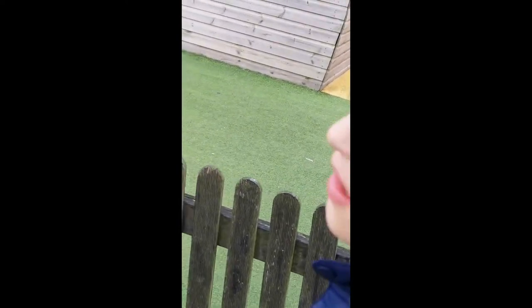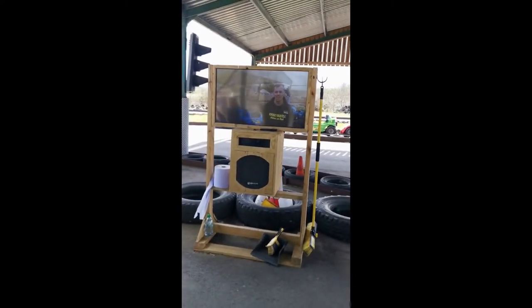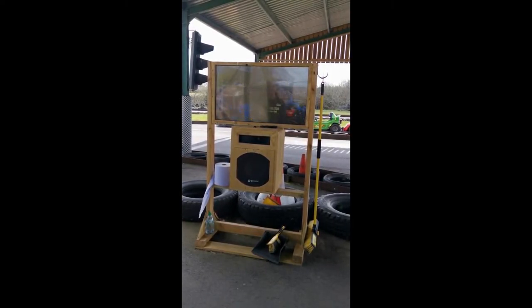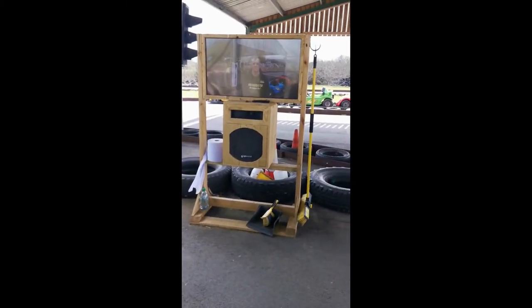Where are we going now, dude? The go-karts. Oh yeah. I can't drive them, sadly. No, but you're going to be my passenger. Yep. So when you see a green light, it's normal race conditions. You're good to go and overtake. See an amber light, make sure you slow down to a walking pace and no overtaking. And if you see a red light, you must stop as soon as you can and do not pass the line.